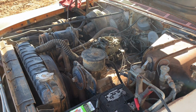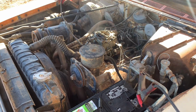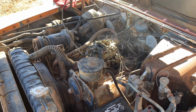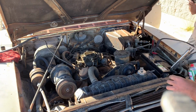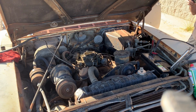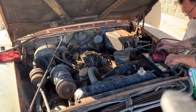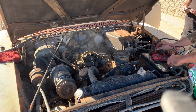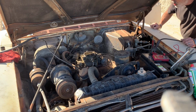Will it idle? Well... All right. It's charging. It's actually charging. Yeah, 13.4. Okay. Wow. Man. Hold on. That accelerator pump ain't doing jack.